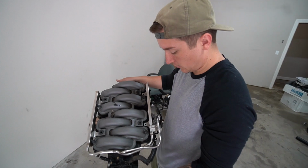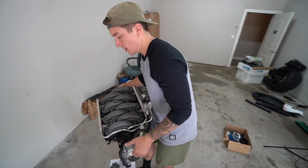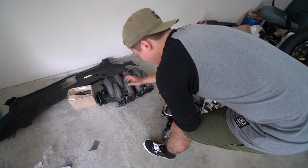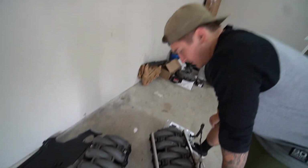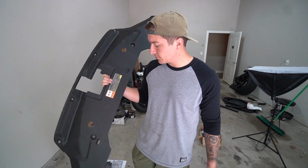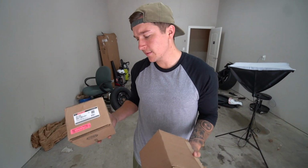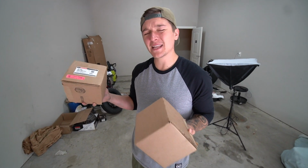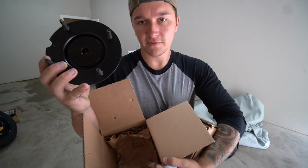13-14 intake with fuel rails and fuel injectors with a throttle body. This was off Lucifer. And then we also have, I wanna say, a three-valve manifold. So, yeah, someone can scoop these. 13-14 GT500 radiator cover, 99 through 01 radiator cover, Ford OEM. 11 through 12 strut tower. These ones, I think they work on GT500s as well.